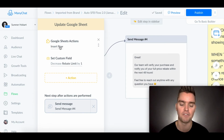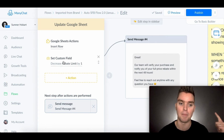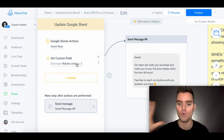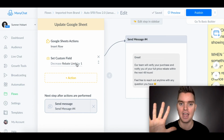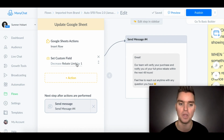So that's the first action. Connect to Google Sheet. Update the columns, great. Step number 2 is we are going to decrease our rebate limit by 1. Because think about it, now someone's gotten to this stage of our flow. That means that they participate in our rebate, right? So we had 5 rebates to give out today. Now we only have 4 left, right? And if another person gets a rebate, that's 3, 2, 1, right? Really simple math, okay? So what we do is we decrease our rebate limit by 1.